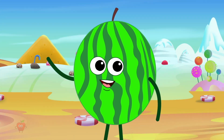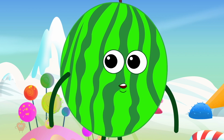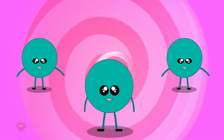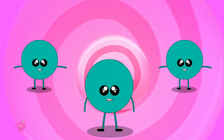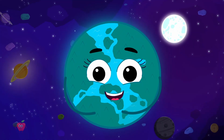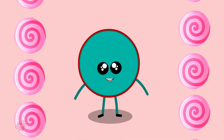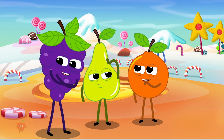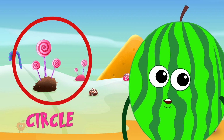Show me a triangle thing. This or this? Very good. That's a triangle. What shape is this? Can you say the name of this shape? What shape is this? It doesn't have any sides. Do you know what shape this is? It's a circle. Very good!